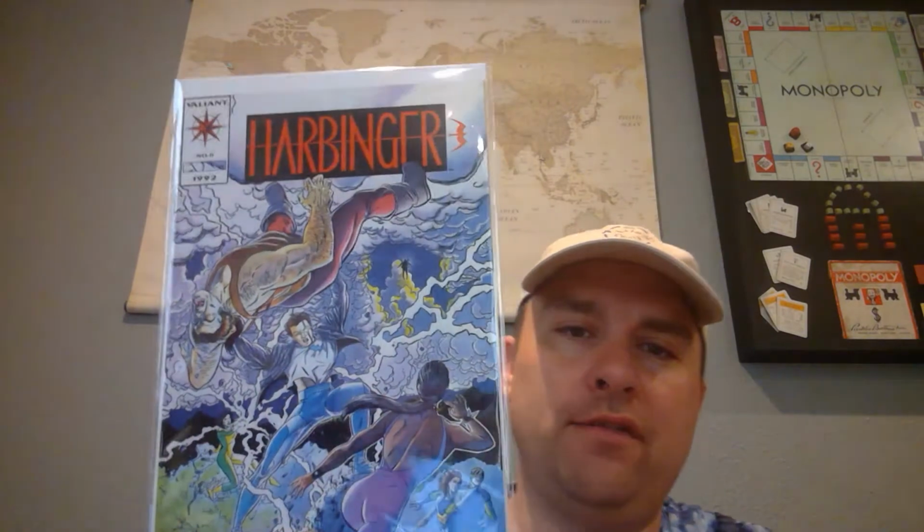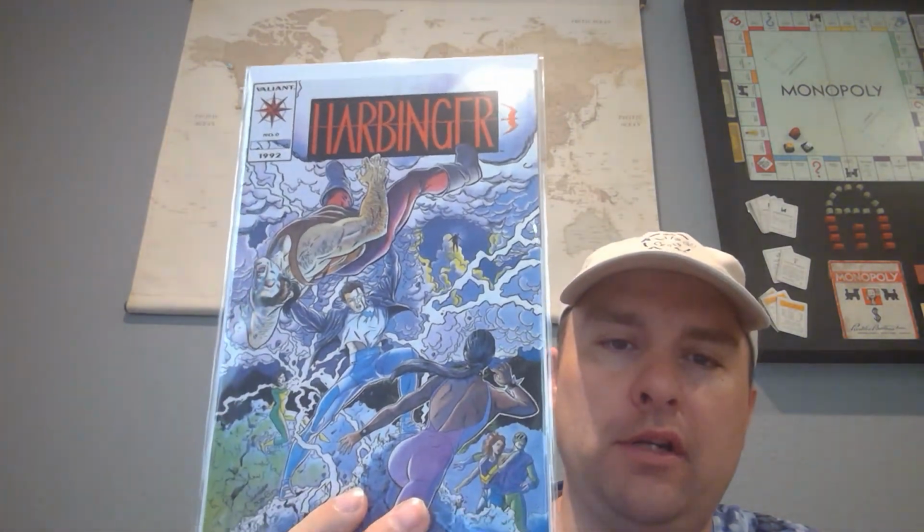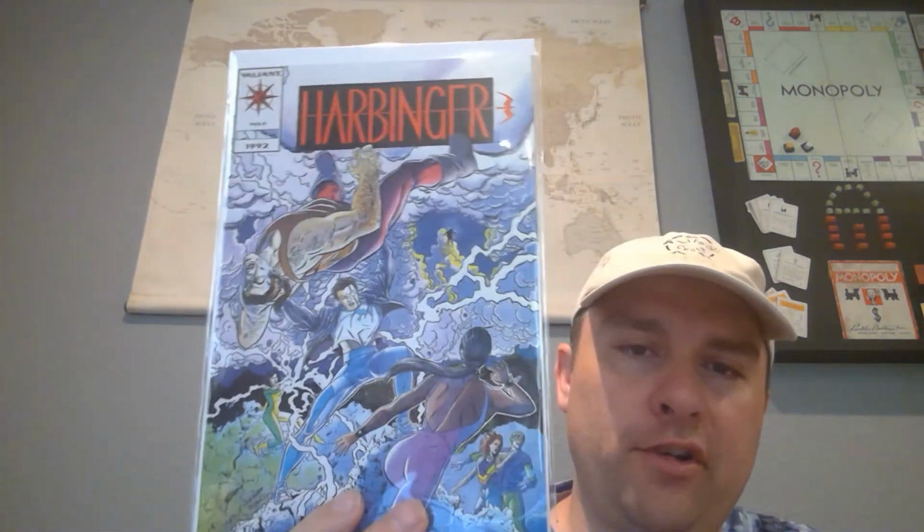And so, still in the original poly bag, I pulled it out, and really because I wanted to make sure that this was taken care of. So this is Harbinger Zero. I mean, this is a $30 comic by itself. So I was happy to pick that up and add that to the collection.